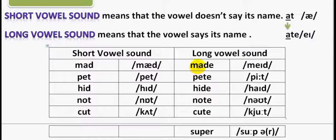Mad, made. Short A sound, long A sound. Hit, beat. Short I sound and long E sound. Hid, hide. Short I sound and long I sound.